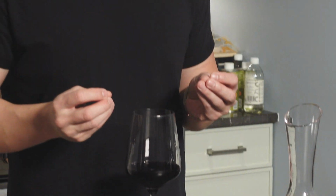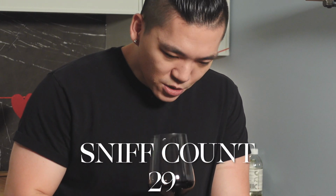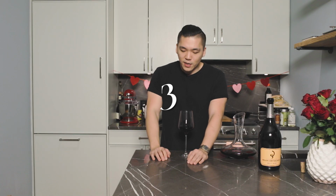This wine is definitely powerful and long lasting. It has a very long finish to it. Fairly high acidity to it as well. This is definitely a wine that you could age for a decade, two decades, three decades.